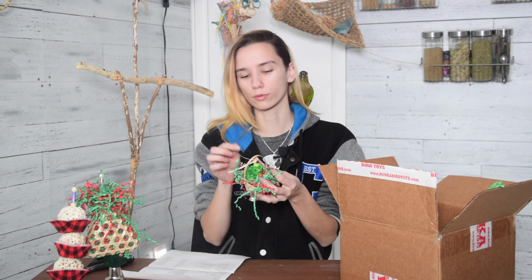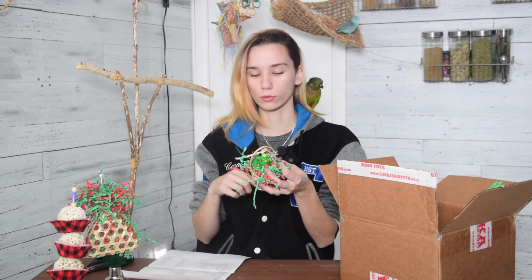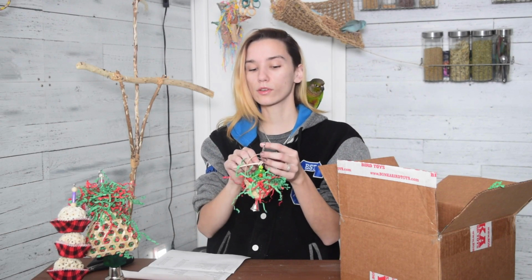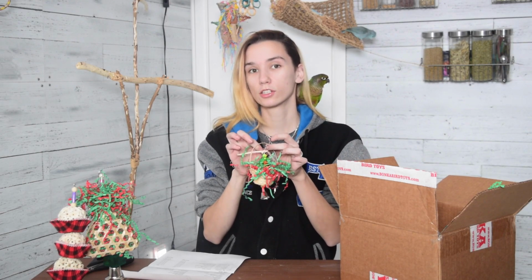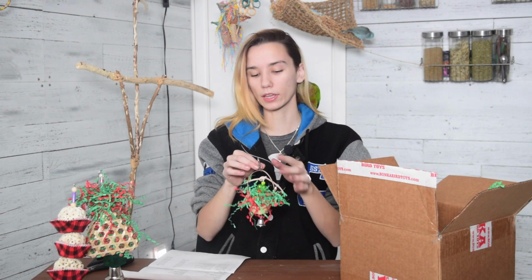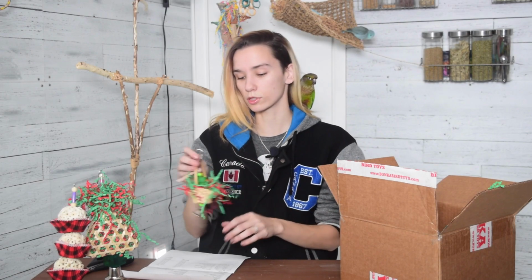It's got a little metal stick going straight through the whole toy and looping at the top. So even if your bird does chew and damage the handle of the basket, you can just reattach to that metal skewer and hang it up again. So most of their toys do seem to be pretty durable in that regard, where if your bird chews it down, you can still rehang it back up and it's not going to be damaged.